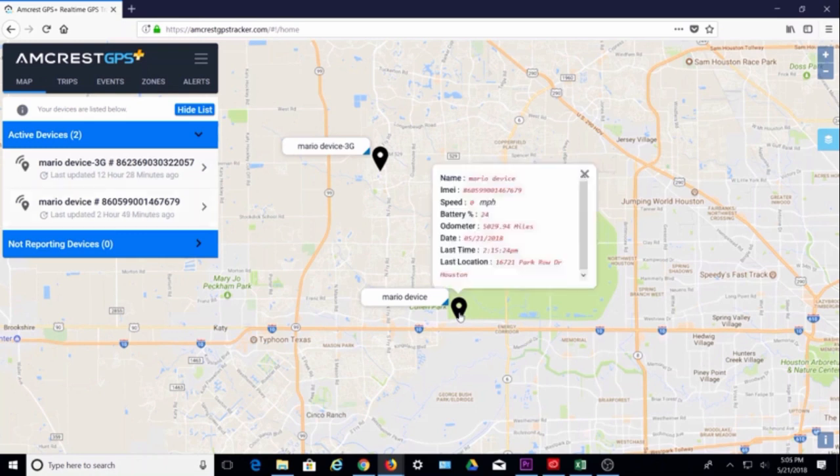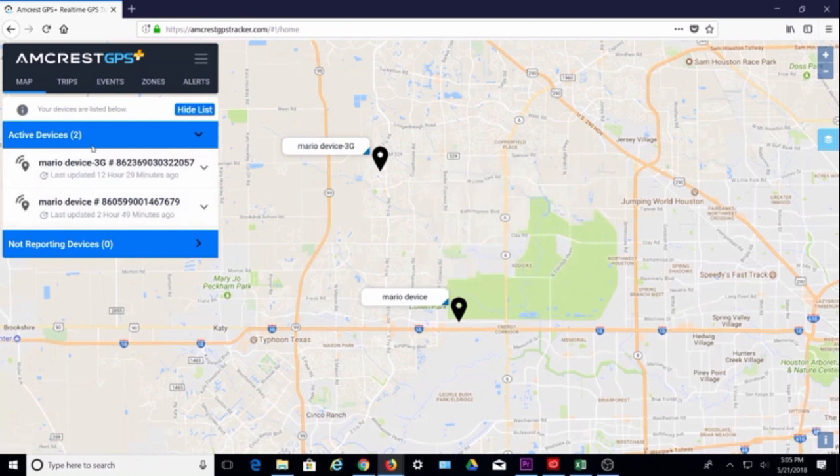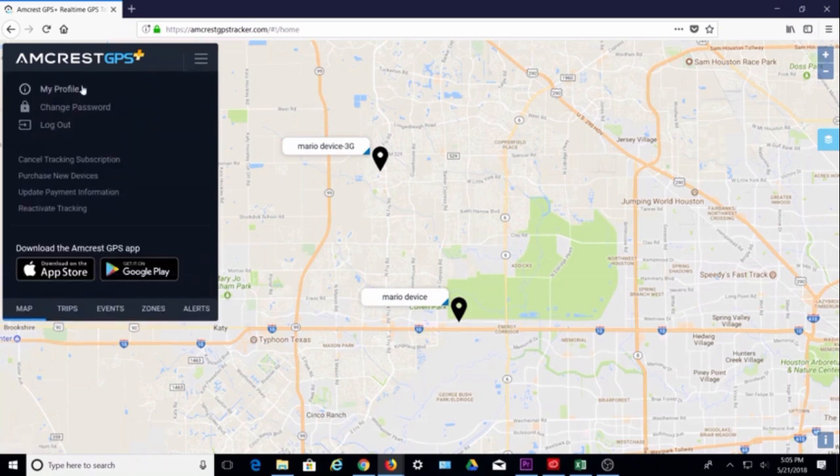Clicking on the icon will bring up the most recent information for the asset, such as name, latest speed, battery level, odometer, date, and last time and location for the device. On the left side of the screen, you will see the main menu with quick links to map, trips, events, zones, and alerts. There's a menu button where you can access your profile, change your password, log out, as well as some useful links.